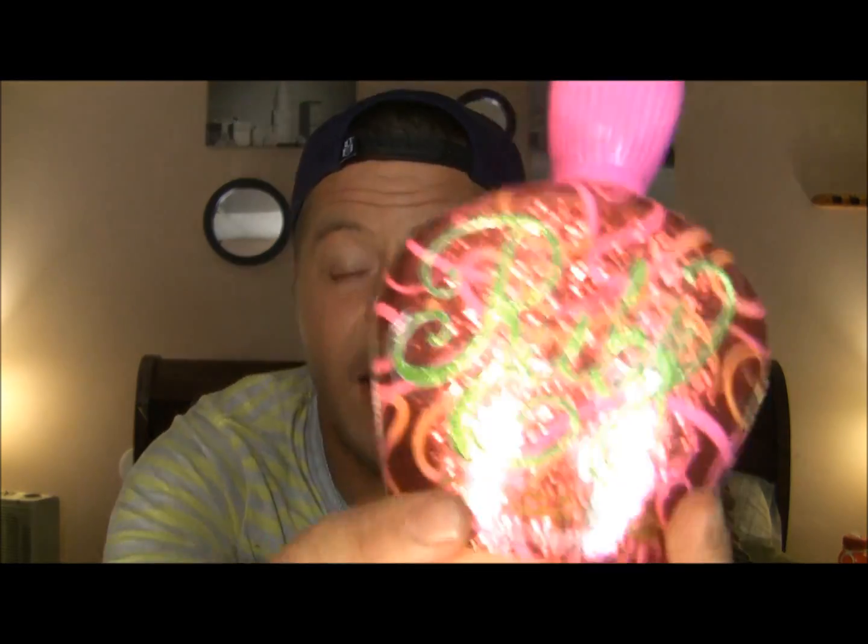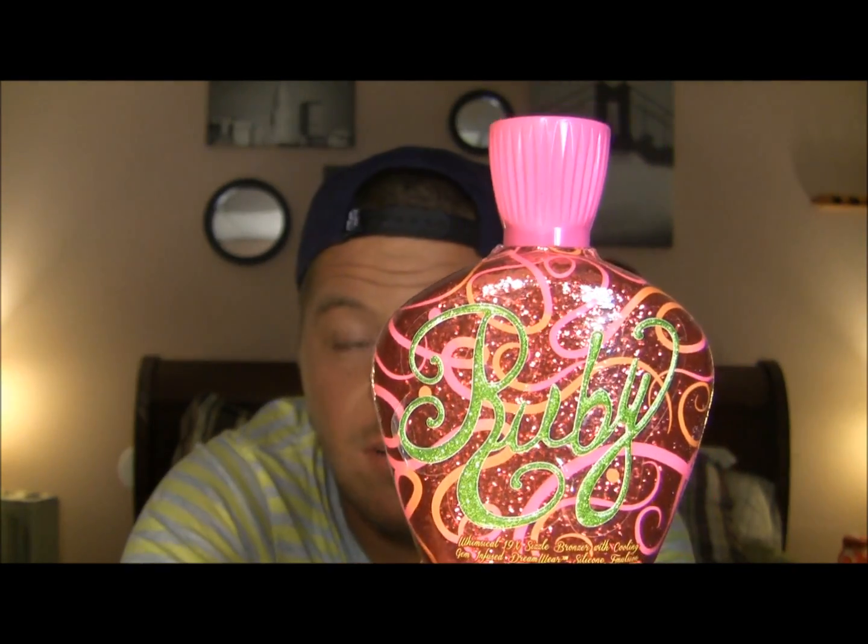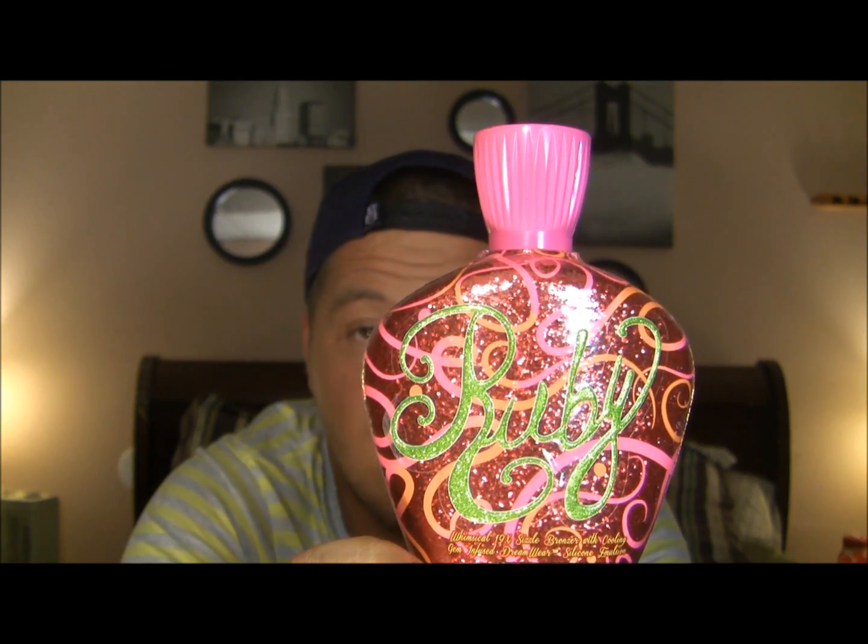It's really cool. You don't notice it right away. And this is Ruby. This is my all-time favorite. I love this stuff. The bottle is beautiful. Packaging is beautiful. It smells amazing. It doesn't smell like it would have that burning scent to it. It smells fruity and floral at the same time.